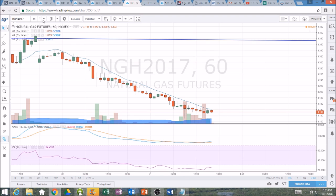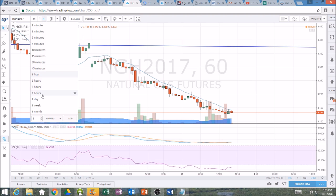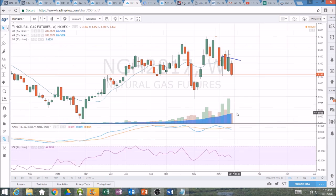So the bears are in control. After an oversold bounce plays out, if that happens overnight or if it happens tomorrow, we can be scouting a bearish entry, and we can be watching all these resistances on the hourly time frame as we trend down as potential entries for the bearish position. So we know on the daily time frame the bears have taken control, and we are just waiting for the shorter term hourly and 4-hour RSIs to cool off.